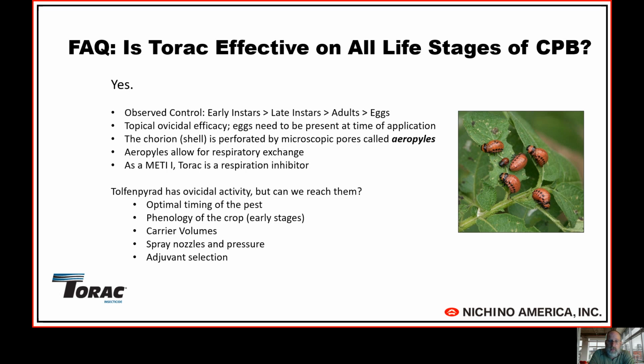So obviously, optimal timing of when to pull the trigger on sprays is important. We talked about the phenology of the crop; it's much easier to make good contact early in the season versus later in the season. Carrier volumes are particularly important. You would not want to cheat down your gallons per acre for both air and or ground applications. And then you've got considerations around spray nozzles and pressure. Obviously, you want a higher spray pressure so that you can atomize the spray and get really good coverage of the material. And then adjuvant selection is important. Any place that you can get a recommendation from your retailer or distributor on an adjuvant, anything to help the coverage.